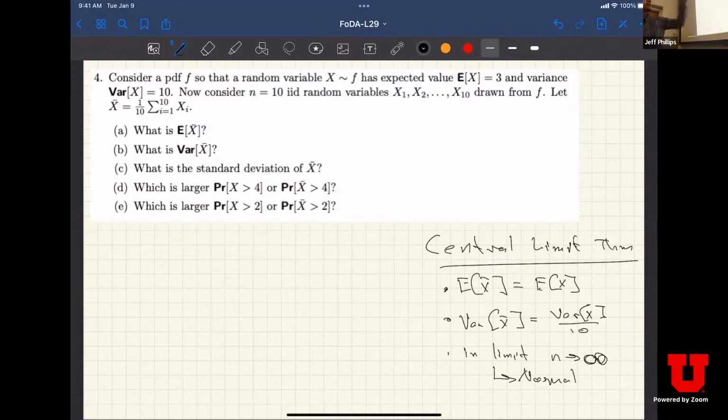Okay, so this is the central limit theorem, and if you remember this and identify this, then the first two questions are very easy. This is the expected value of x, which is 3. The variance of x bar is the variance of x divided by 10, which is equal to 1. So the first two questions are easy, right? I have some trickier questions, the third question, standard deviation of x bar. The standard deviation of x bar is the square root of the variance of x bar, which is the square root of 1, which is 1. That one also should be pretty easy.